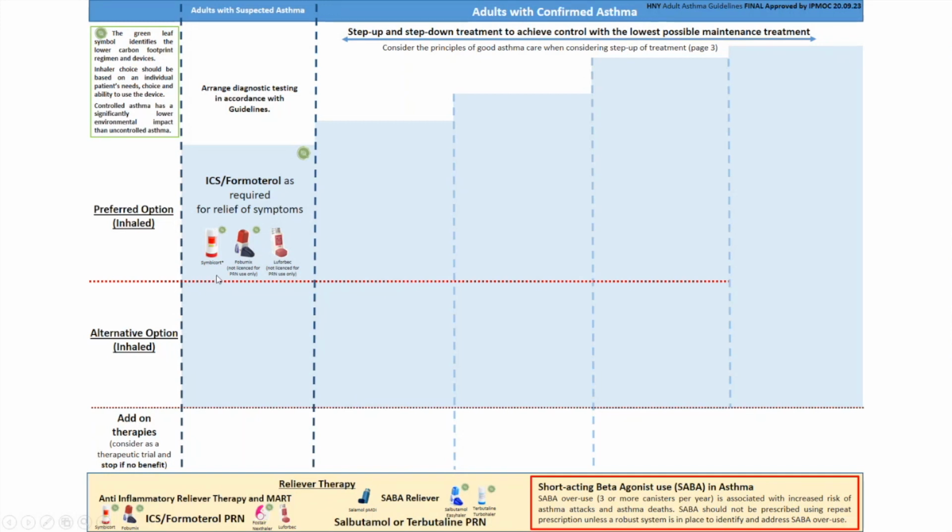Of course, we recognize that not everybody can use that, and it may not be appropriate for everybody, so you have alternative options where the licensed medication is not an option. Once you've confirmed asthma, it's the same regime.